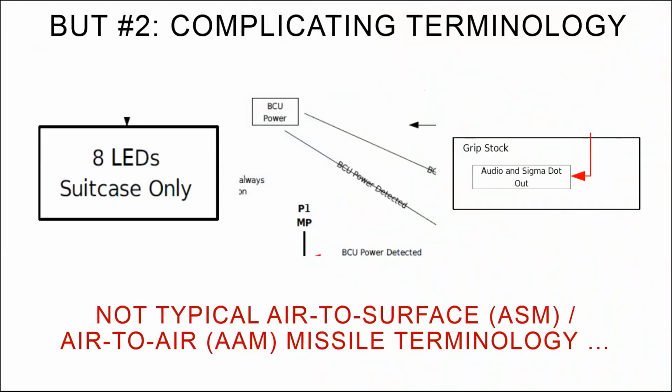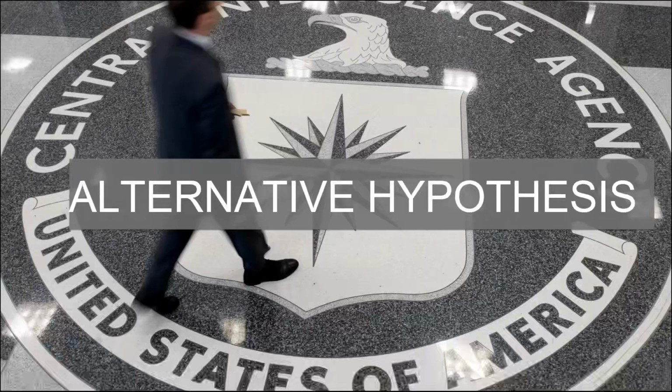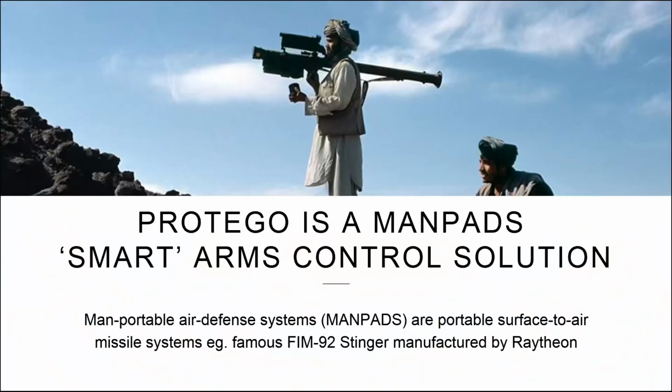And then there's the second complication, which is also a giveaway for what I think Protego is actually about. There's mention of a suitcase, there's mention of a BCU, and a grip stock. So how many people here are familiar with the terminology of BCU and grip stock? Right, that's not a lot of people. Now, this is not typical air-to-surface or air-to-air missile terminology. So I have an alternative hypothesis. And that's that Protego is a MANPAD smart arms control solution.